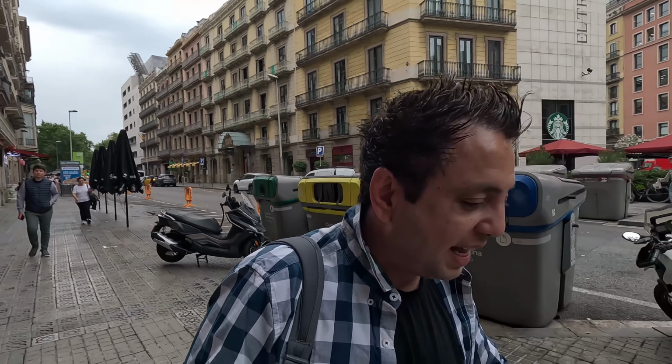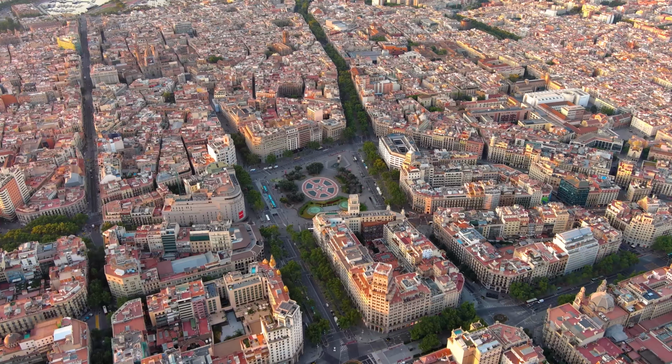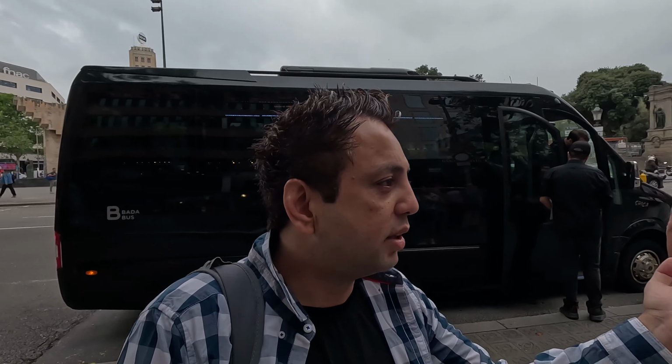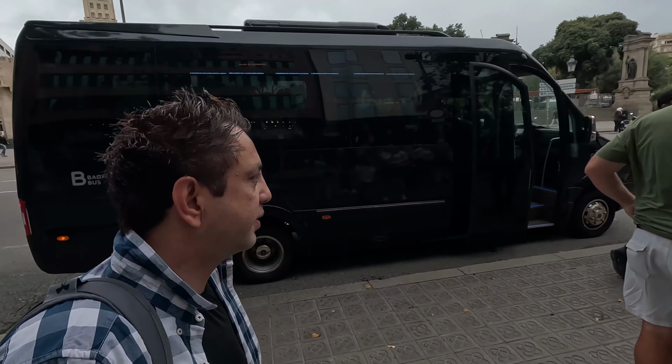Let's go. We started our journey at Plaça de Catalunya. This is the beating heart of Barcelona, where everything seems to flow from. All right, guys. This is our bus, the Barabus. And this is our beautiful group that we're going to be spending all day with.